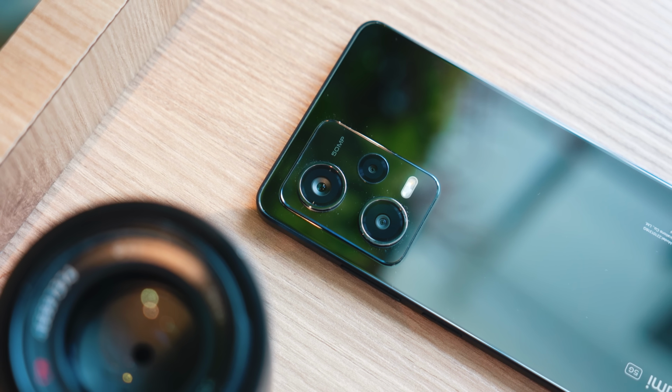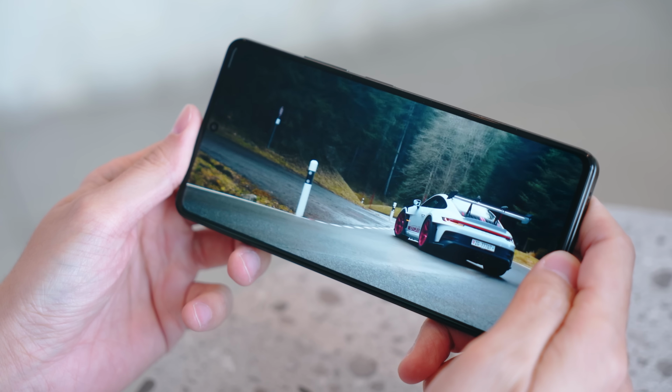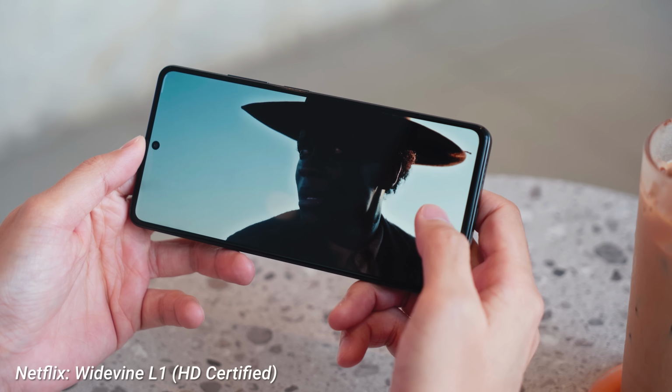Now, moving on to other cool features that you can find here, of course, we still have that 120Hz AMOLED display, which is very good for viewing content. I did a very quick check about Netflix, because I know a lot of people watch Netflix on their phones and they want to watch it in HD. So I did a Widevine test and found out that this is Widevine L1 certified. That means you will be able to watch HD on the screen of the Redmi Note 12 Pro 5G.